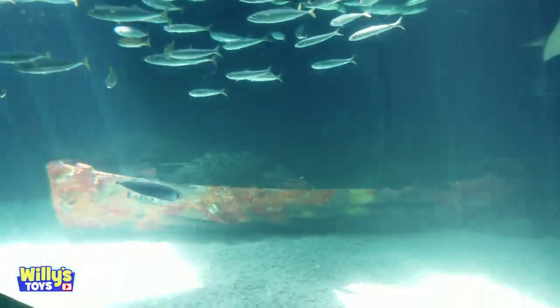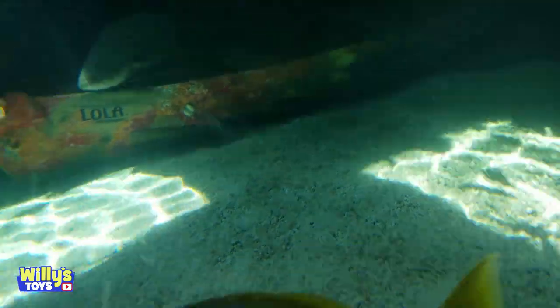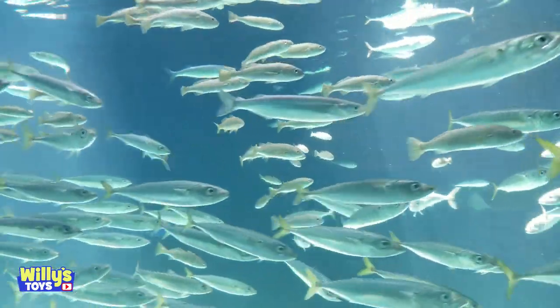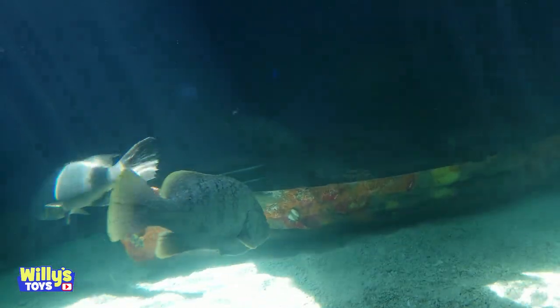Like it's on a boat. There's a fish sailing on a boat. Oh, yeah. That guy. He looks like someone's crab. Oh, okay, that's one. Oh, yeah. That was giant.